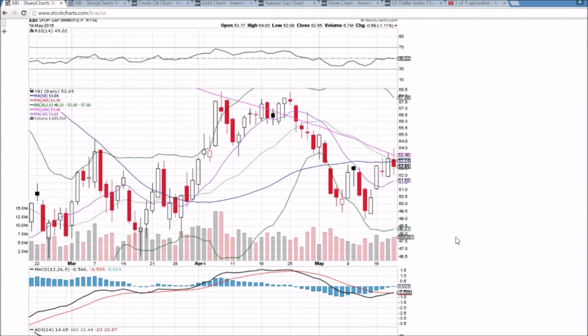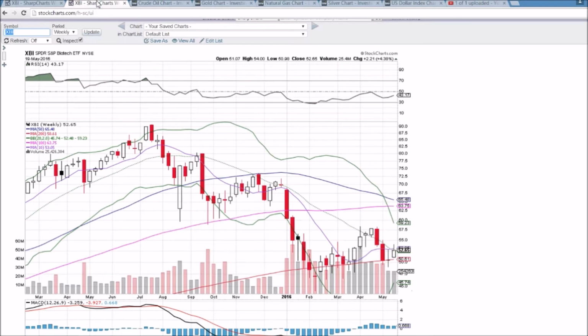That being said, check out my SPY video. The bulls are looking good in the S&P 500 heading into tomorrow. So if that helps carry the biotech sector, we'll look for a bullish MACD cross, and if we get a close above this 100-day, that will be a bullish indication.